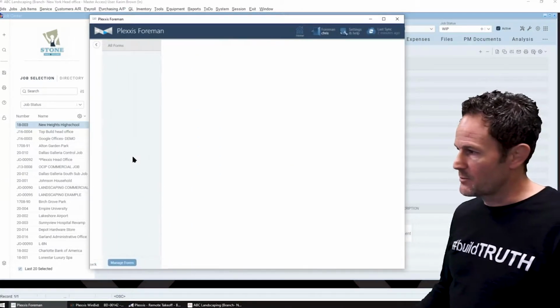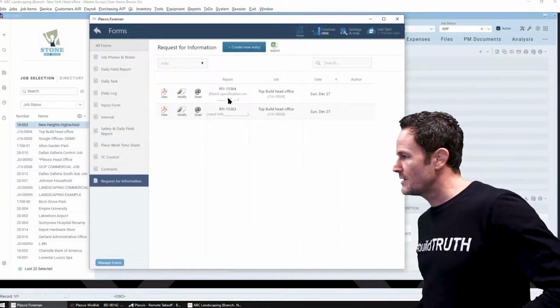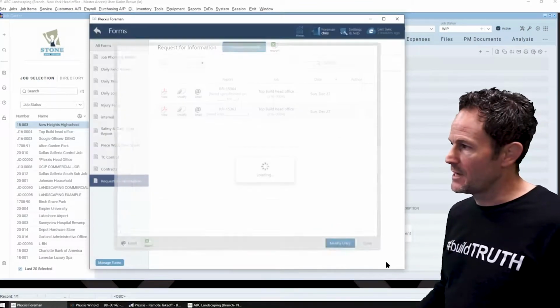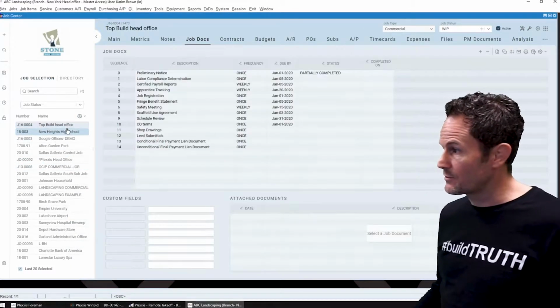I'll give you one example here using an RFI. So we have an RFI 15364. Here it is here on the mobile app. So this is a foreman creating the RFI. Now I'm going to get out of this. This is on the Top Build job. I'm going to click over to the Top Build job.